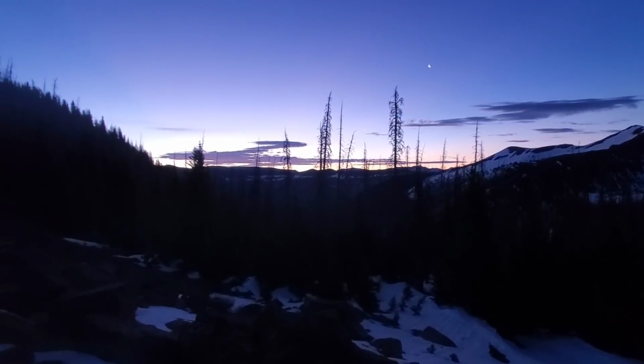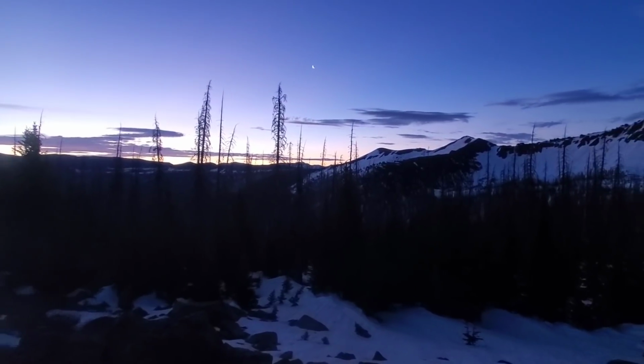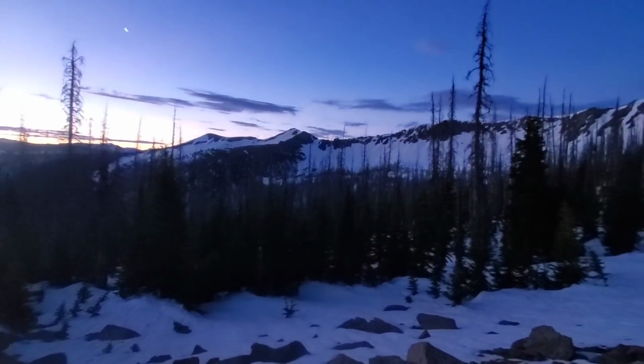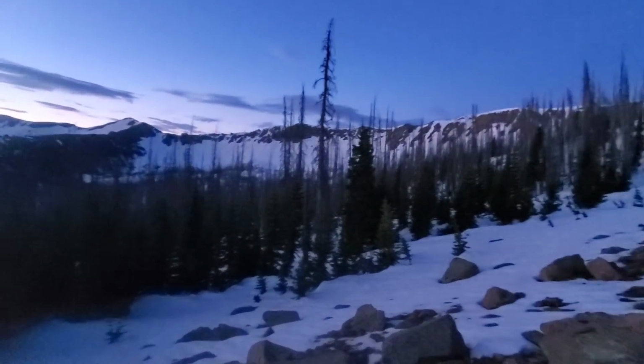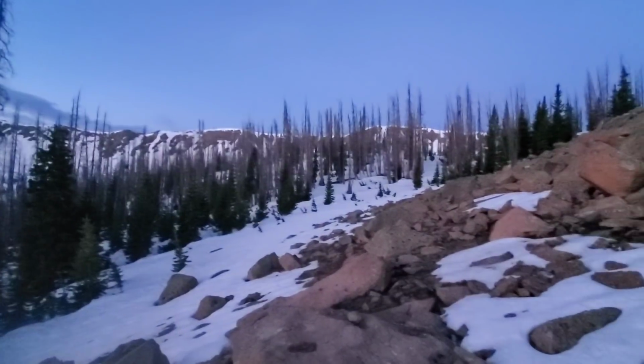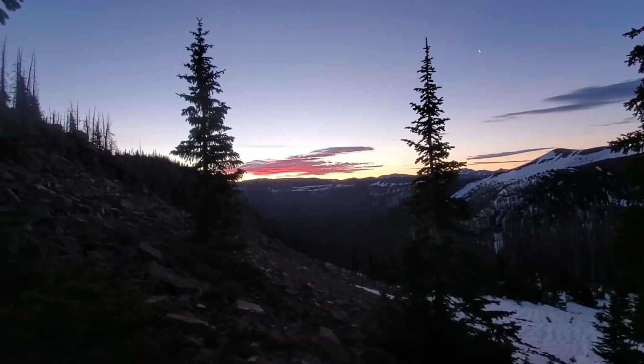Good morning on day 53. We are working our way out of the valley, which actually we've made pretty good progress on. We've about climbed this smaller mountain and we're gonna follow the saddle over to rejoin the trail in that direction. Gotta love these sunrises.